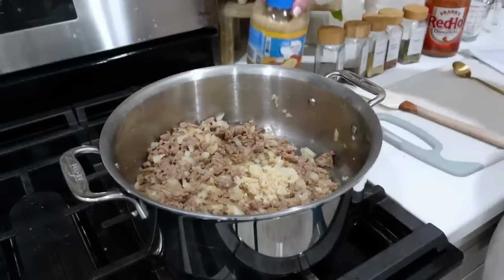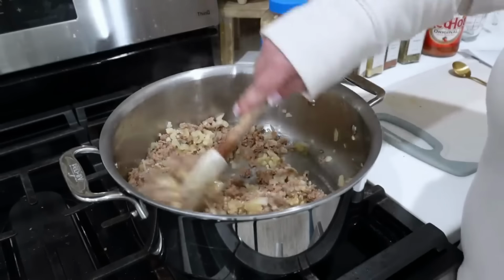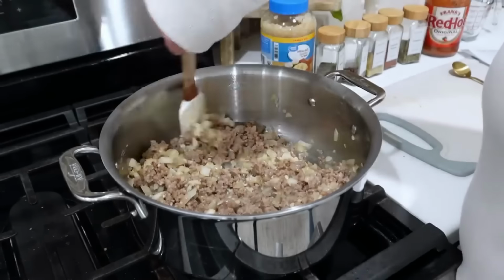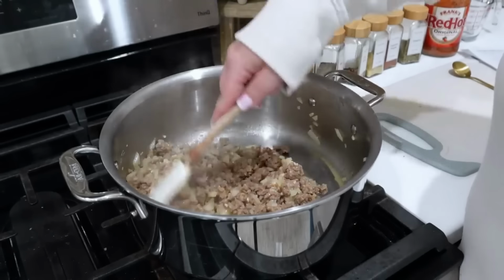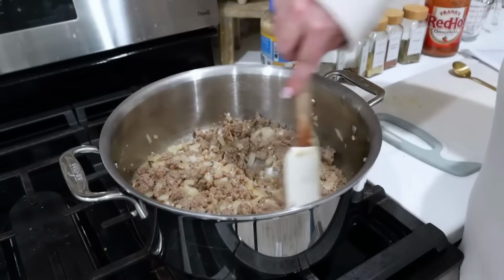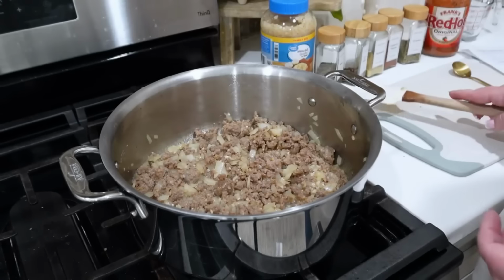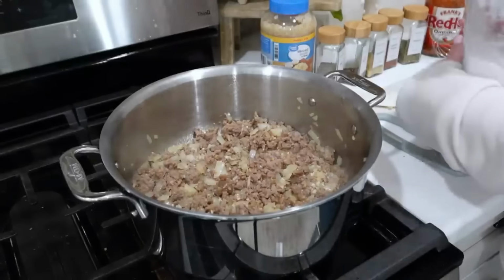I always add 3-ish. I always say ish when I do this because I like garlic, and if a little more goes in, it's never the end of the world. So go ahead and put that in. You're only gonna let that cook for about 30 seconds or so by itself because you don't want your garlic to burn. And then we're gonna add our flour.